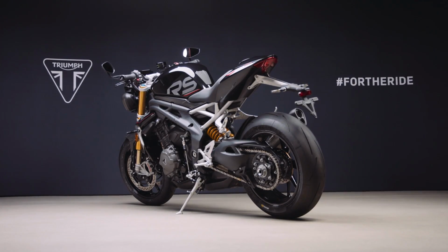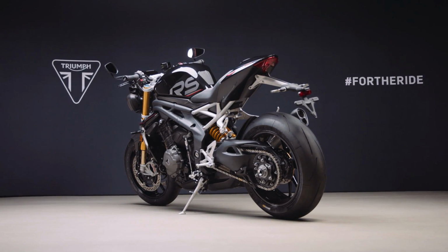Now at last, the much anticipated brand new for 2021 Triumph Speed Triple RS has been unveiled today. Stick around, stay tuned, I'll tell you what we know about it so far.